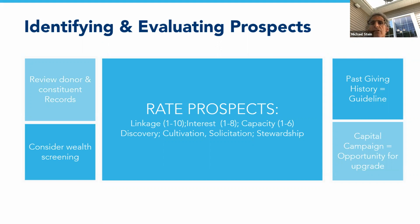Now, one of the things you may consider is wealth screening, as I referenced earlier. These are commercially available products that will give you a range of what gift giving potential the people in your donor file might have. In some cases, that would be especially important if you haven't done a campaign before and you haven't asked for a 5-year pledge from somebody and you're really focused on annual fund gifts. It really gives you a sense of what potential exists in your file and how much of this campaign can come from people we already know and how much we have to go outside from people we don't necessarily know. So wealth screening is an important part of that. Again, I mentioned the past giving history, and the capital campaign is always an opportunity to upgrade donors from where they've been before, and that's one of the main reasons we do it.